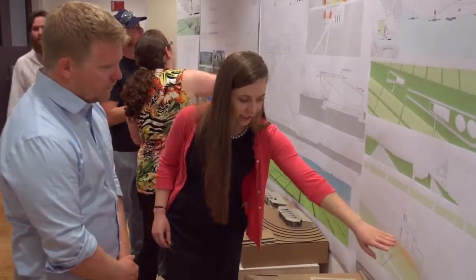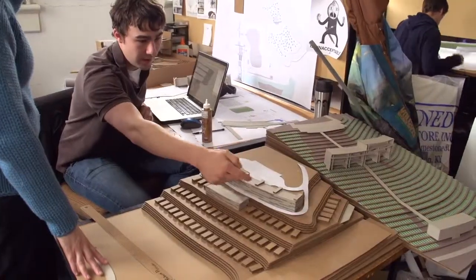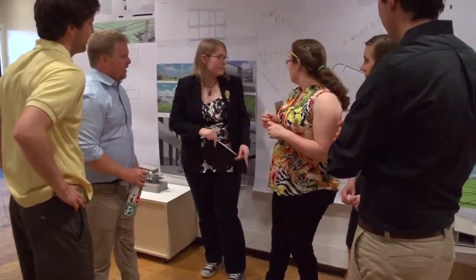When you're talking to engineers, they're more concerned about whether it's going to work or not. Taking that functionality and adding an artistic value to it is what we're really trying to do here, because that's what we do. We do design.